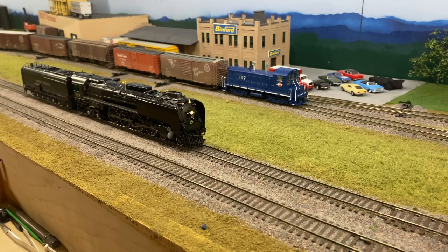So guys, that'll be a short roundup for this model. We'll be talking a little bit more in depth on how we did the lights and so forth in a future video. Right now we just wanted to show you the installation process and what is involved so that you can upgrade your Broadway Limited FEF-3 so that you can also have the correct sounds rather than the generic sounds that the Broadway Limited offer. And then also show you that you can actually go through and do the work of these models. It just takes a little bit of time and effort.